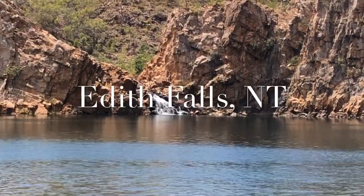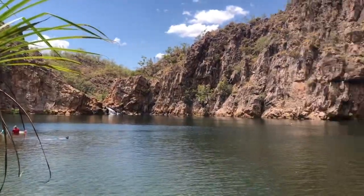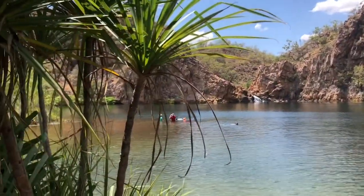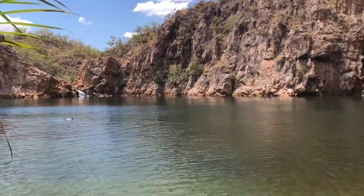So welcome to Edith Falls, Nitmiluk National Park. Very popular spot. Good for tourists. You can camp here in a designated camping ground, which isn't my style, but still nice for tourists and backpackers. Beautiful swimming spot.